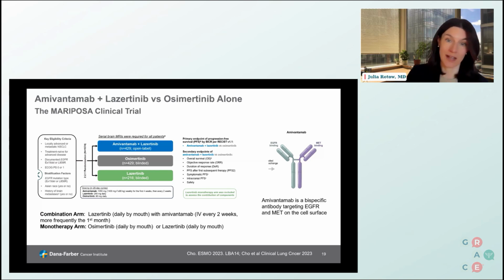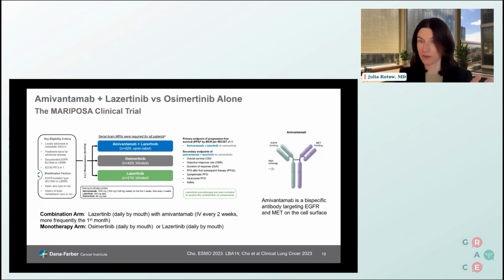Otherwise, very similar to the last trial that I showed you. Just Amivantamab is a little different from the stuff we've talked about so far. This little picture on the right shows, in some sense, the structure. It's an antibody which binds to EGFR and to MET, which is a different sort of cell surface marker that sits on the surface of many cancer cells. So it binds to both of them at the same time. And we know that MET is also important, likely in cancer signaling and in EGFR inhibitor resistance.